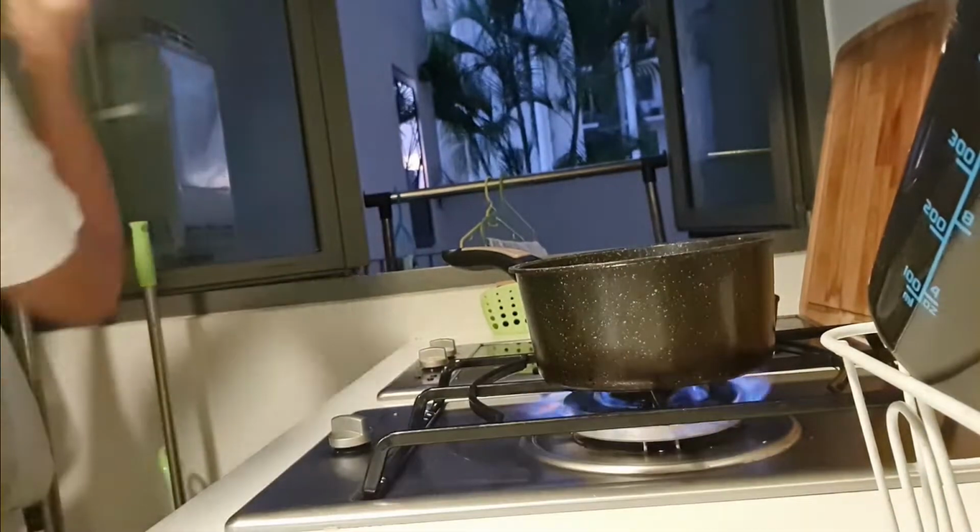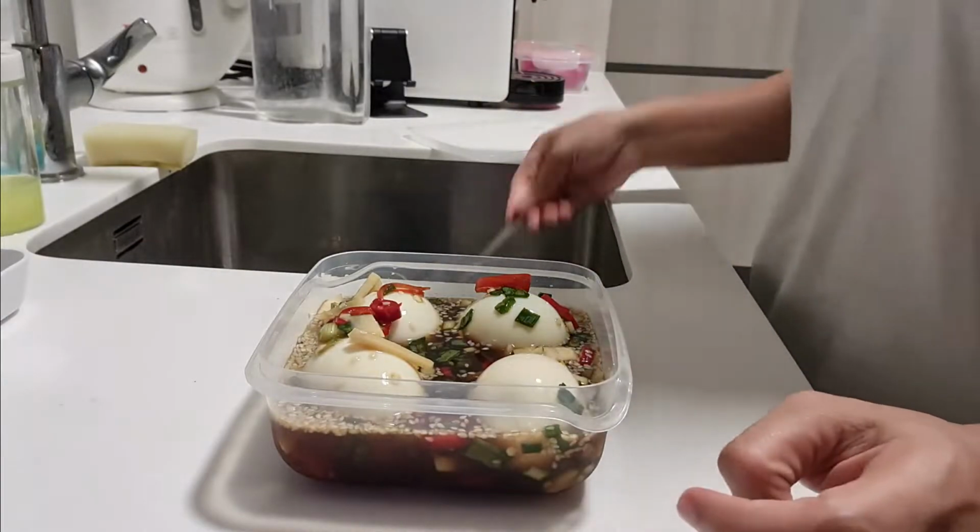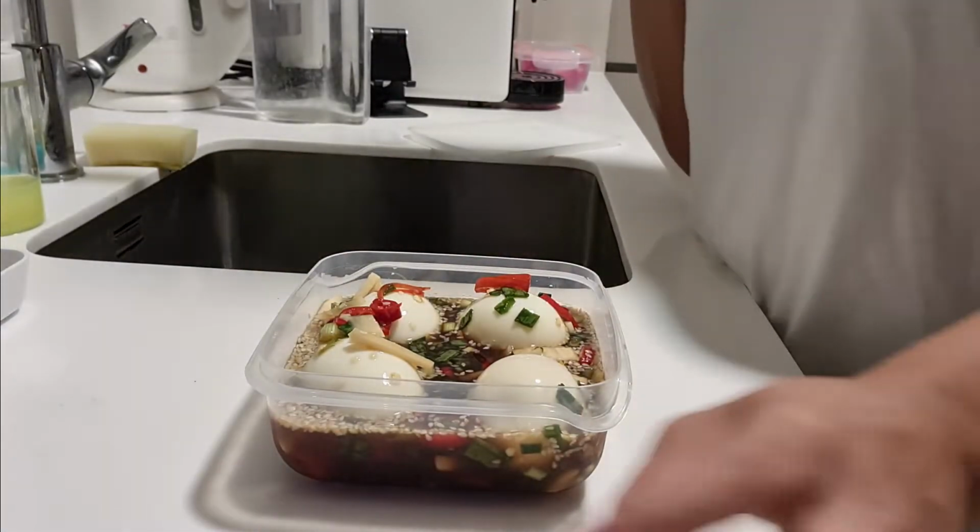Vinegar. Salt. The work is never done when you're a housewife. Work is never done. Finally done. And now it's time to wash. I feel like I'm washing the whole day.